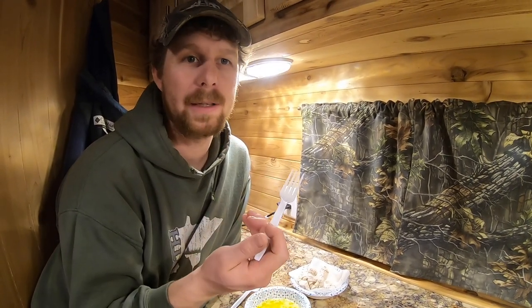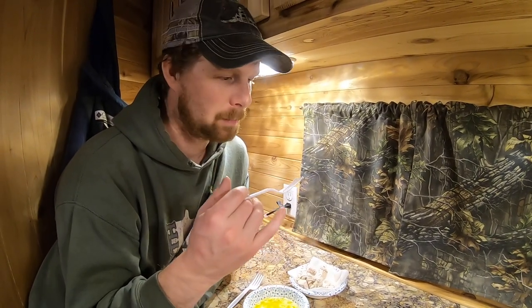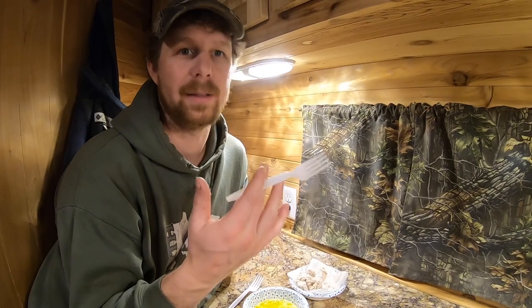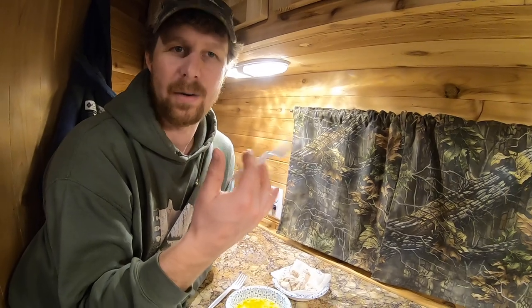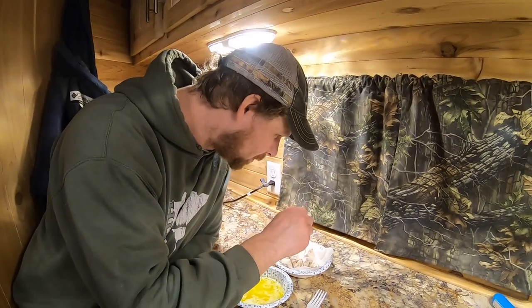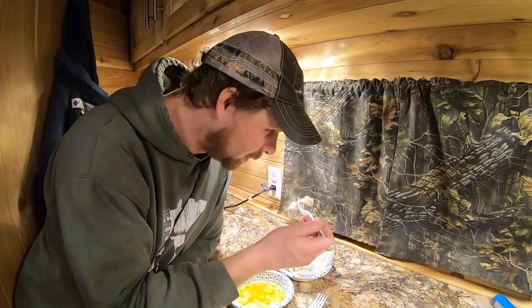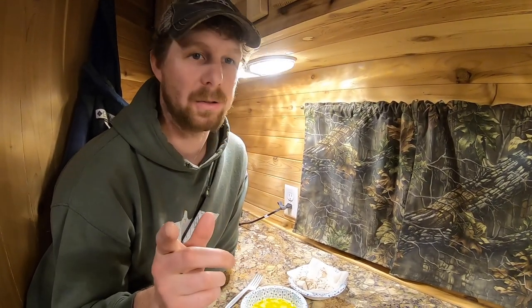It's got a rubbery texture to it a little bit. It's not bad though. It does kind of fall apart. Like it's tender, but the flakes of it are kind of rubbery. But the flavor is really good. It's really good. I'm gonna put this fork down. I'm gonna take the camera. And we'll let Rachel try it.